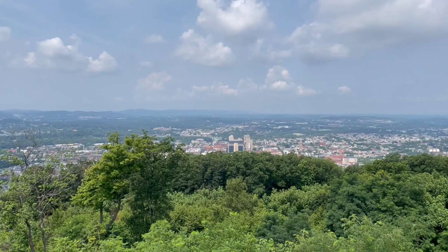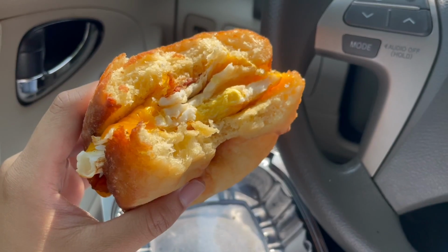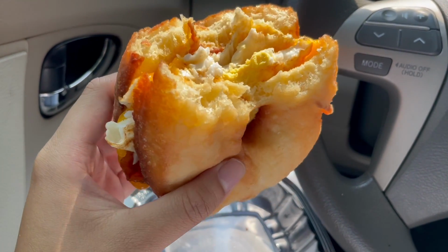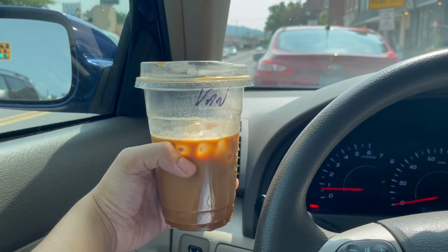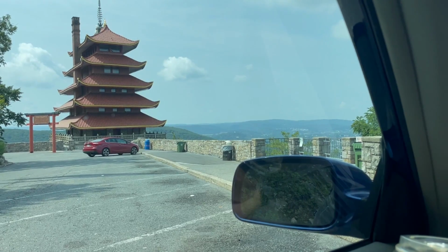So today I'm visiting a town called Reading, Pennsylvania. And as you can see here, I got a donut sandwich from Benchwarmers. It was so delicious, highly recommended. I also got an iced vanilla latte from them. And you can see a shot of the pagoda right here.